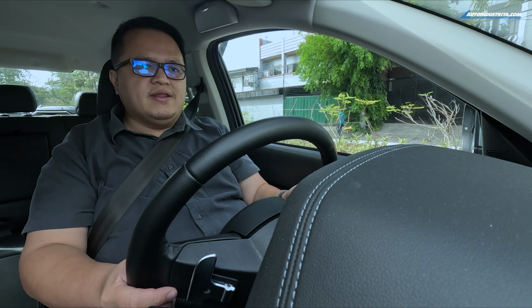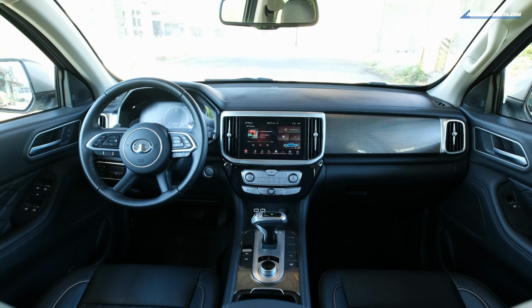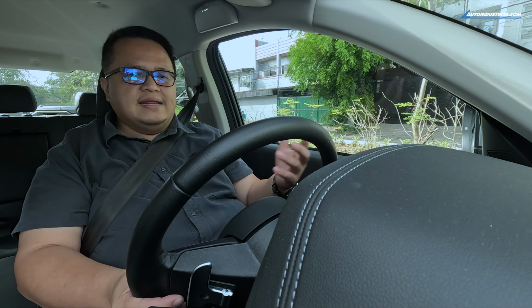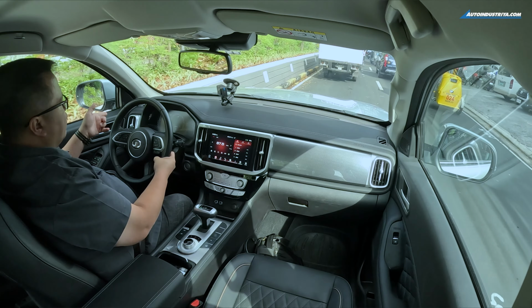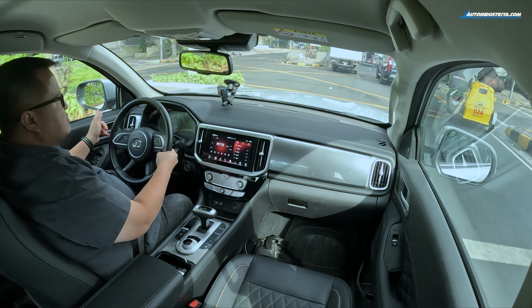Now, when you drive in it, the driving position feels good. The feature set I do like. It does give me things that I want, that I need. Like, for example, for a large vehicle, a lot of the safety features come in handy and are not really intrusive. One thing I really appreciate is the 360 camera and the blind spot monitor.